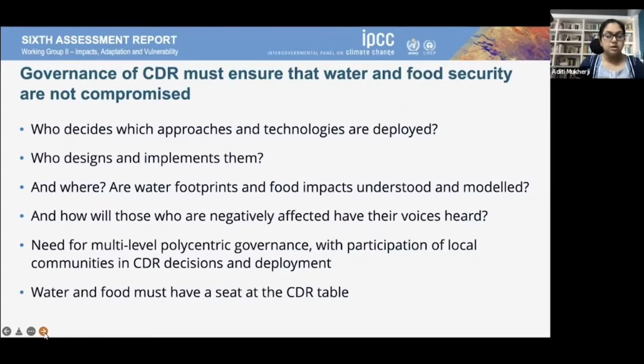Also importantly, Working Group 2 is quite vocal about equity in climate impacts, and the lack of it, and how those who are negatively affected will have their voices heard. So it is clear that there is a need for multi-level polycentric governance with multiple layers of players, each accountable to one another, and particularly with participation of local communities in CDR decisions and deployment. To conclude, water and food people must have a seat at the CDR table, along with indigenous communities and others who are directly affected.